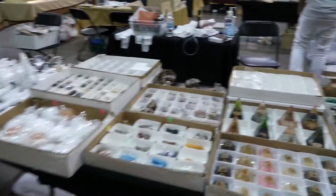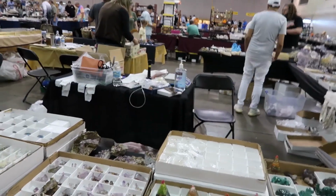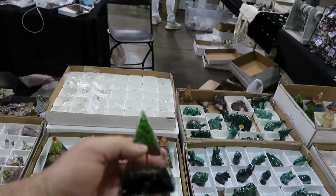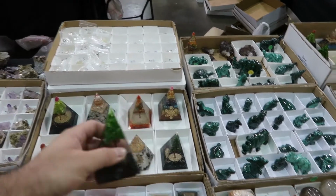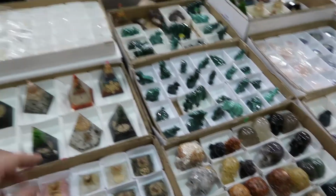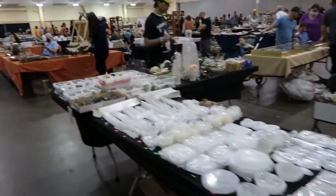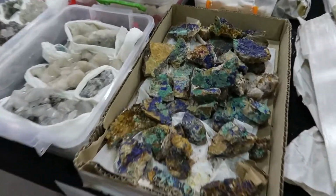Oh wow, these pyramids, that is pretty. Look at this. That is just gorgeous. And that is actually not very easy to make. I've seen some videos online of how they make those things. Much tougher than you think. Look at the colors in that.